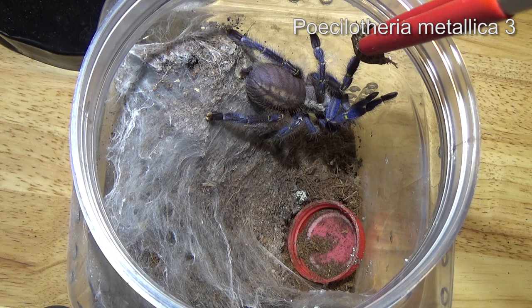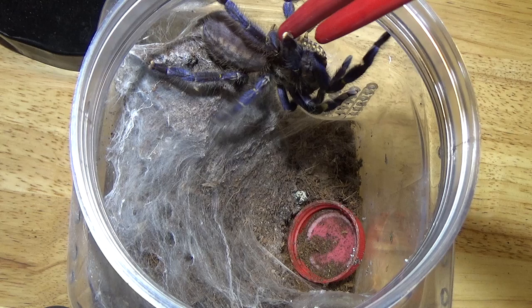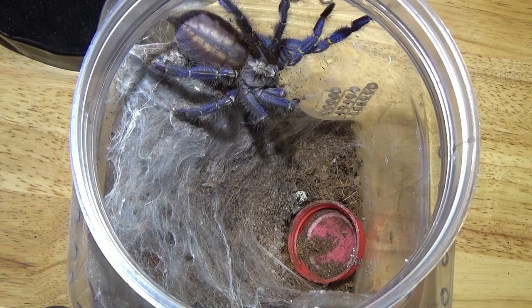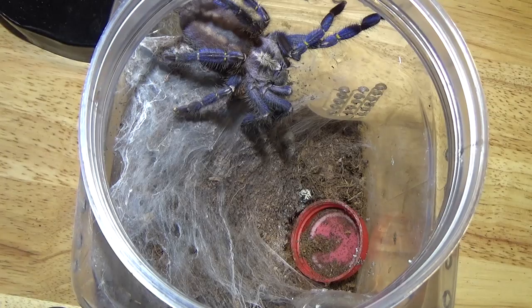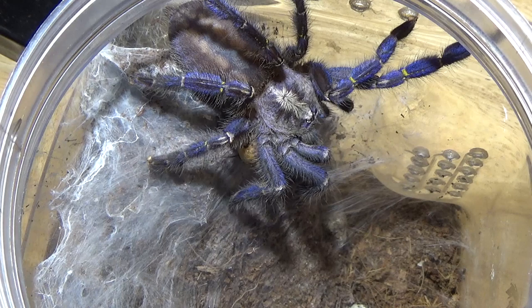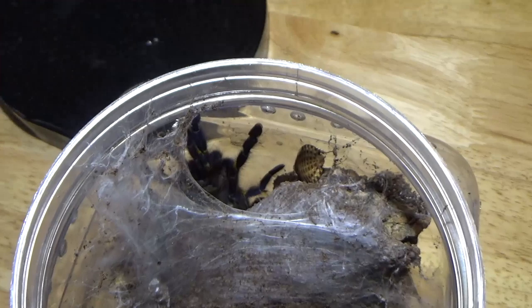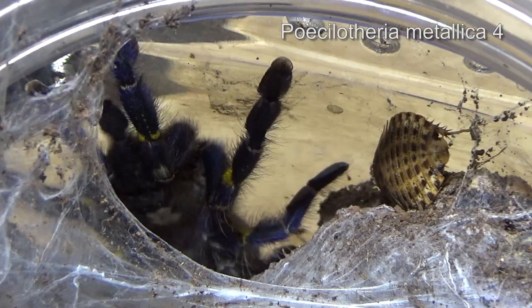Poecilotheria metallica number 3. And look at that big fat booty on that one. I was really surprised to see that it had taken the roach. And that's a little boy right there. And Poecilotheria metallica number 4, and this one was being very shy, and I believe this one's also a male.